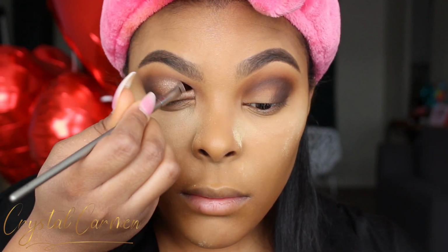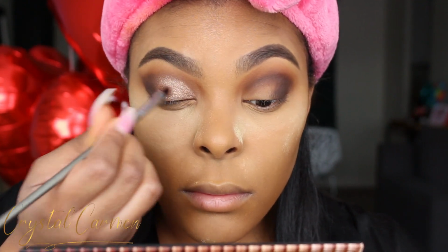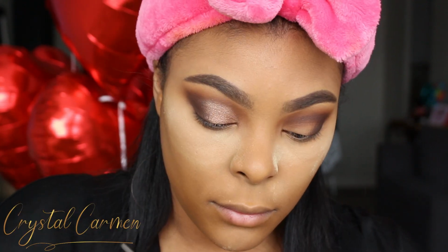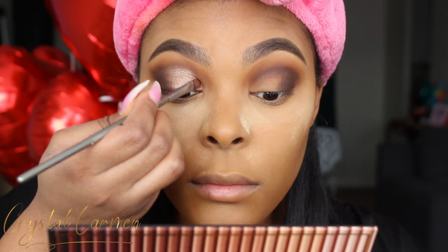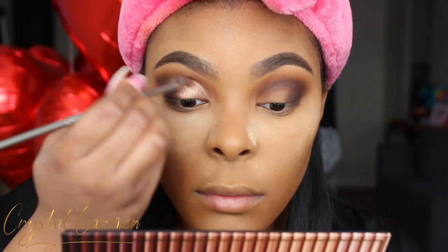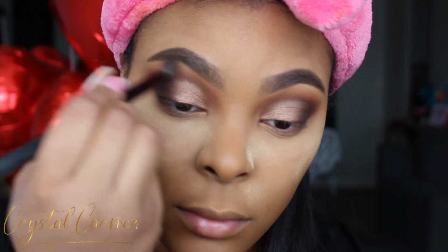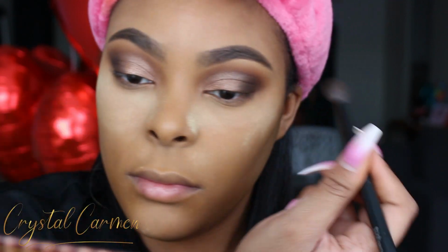I bring this glitter shade, shimmer shade, really high into the crease. As you guys can see, I kind of cut the crease with this shade. And I love to bring it up high. That way it can be seen all the way 6 feet away when we're social distancing. So really bring that up. And you want to go back and make sure everything is blended.